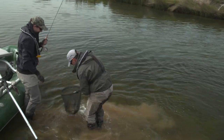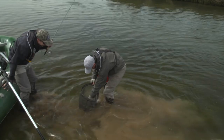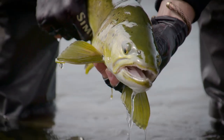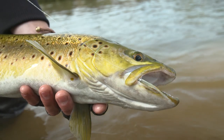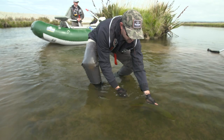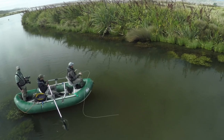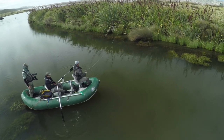We're finally into it now. It's all go. Same tactic as before, eh? Spot him, cast the fly out, he's just into it. Oh, he's a beauty. That's awesome, eh? Another beautiful fish. A lot more yellow than the last one. Quite good condition, this one. A little more fat to him. Yeah, that's good line. I'm leaning forward in anticipation.